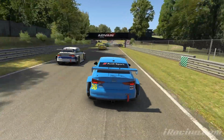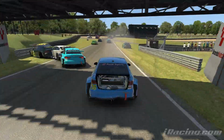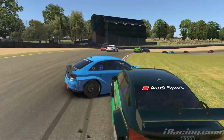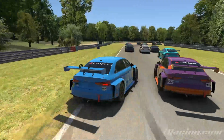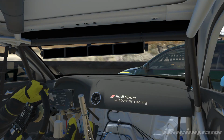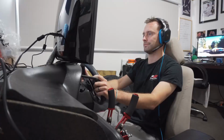All of us seem to have a bit of trouble with formation laps. Which is frustrating at times, but we're getting better, and I think everyone's new to this. It's very hard to be in a car where you don't have a lot of spatial awareness and don't have a lot of monitors. Well, I don't, and a lot of people don't.